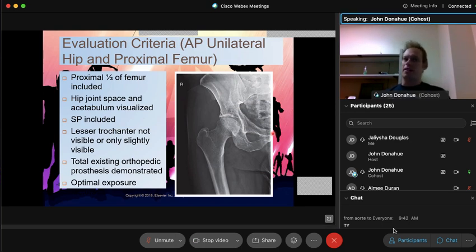Lesser trochanter needs to be completely hidden. How do we do that? Once again, it's from turning that foot in medially. Greater trochanter is in a beautiful profile here, with that lesser trochanter nice and obscured on the surface of that femur. Now, very important, I think I brought this up when we were going over the pathologies the other day.